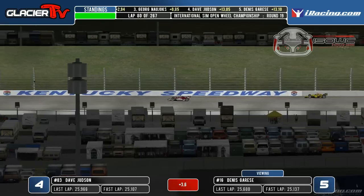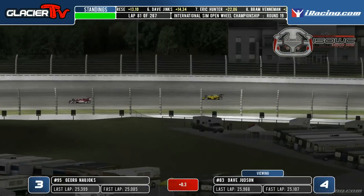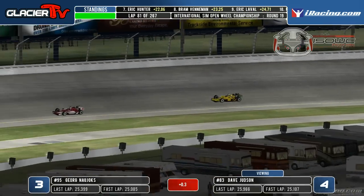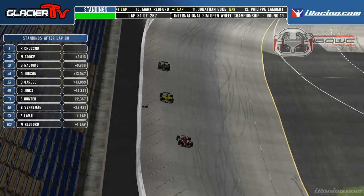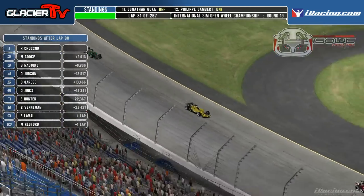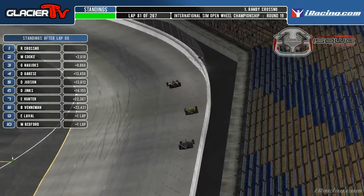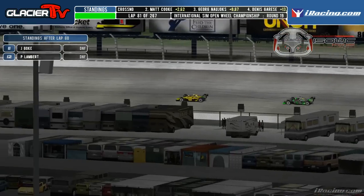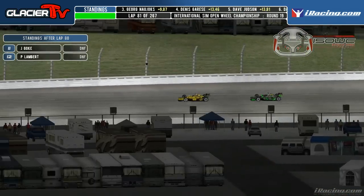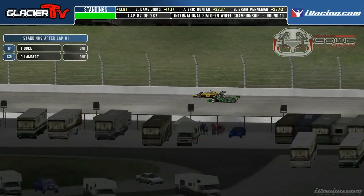Oh, close, and this track is difficult enough without damage. You get a little bit of damage, and this track just gets harder and harder. The bumps become more pronounced, the wall seems to be even closer, and it's going to be a long 190 laps for Dave Judson now, as that car, Dave Jenks, is going to get him right here, I think. Yeah, he'll come down to the inside.